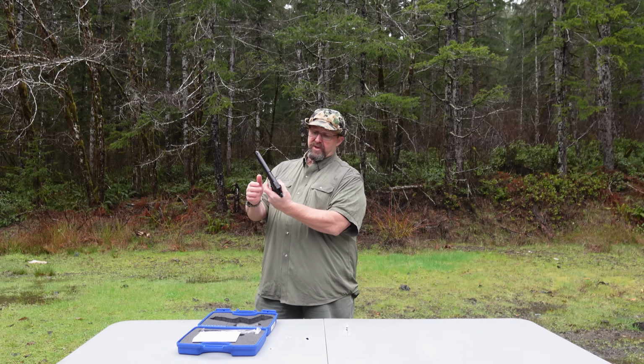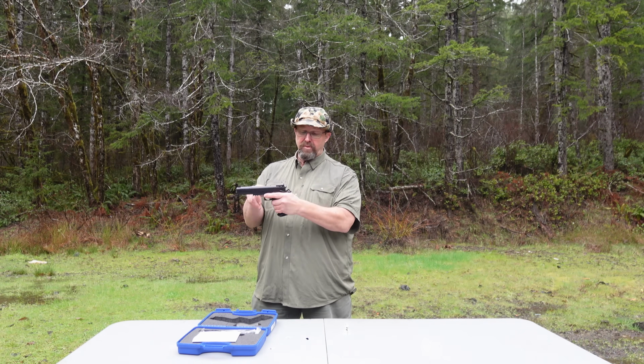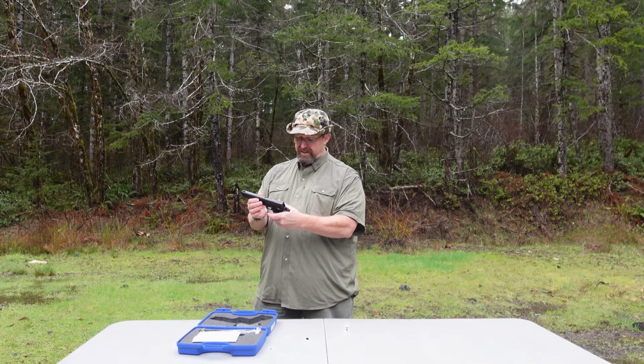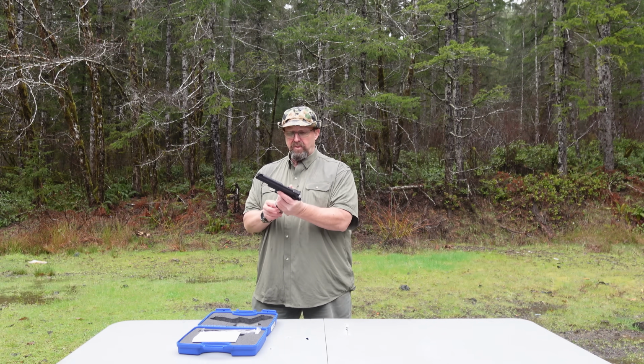It's got ambidextrous safeties, single action, grip safety, great big beaver tail on it, very nice sights front and rear, fully adjustable rear sights. The nice thing about it is it's a 15 round high capacity 10mm. So we're going to put it through the test.